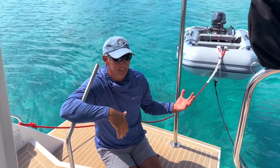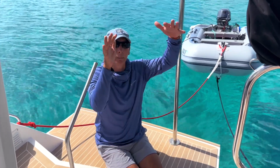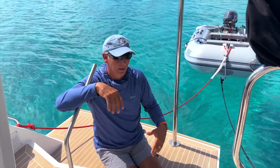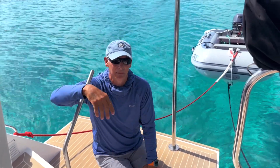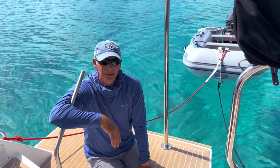6 to 8 foot seas and 16 tons of vessel going up and down and slamming down in the water. There's dangers in getting off the boat. There's dangers trying to get back on your buddy boat. And there's nothing they could have done to help us during that time.